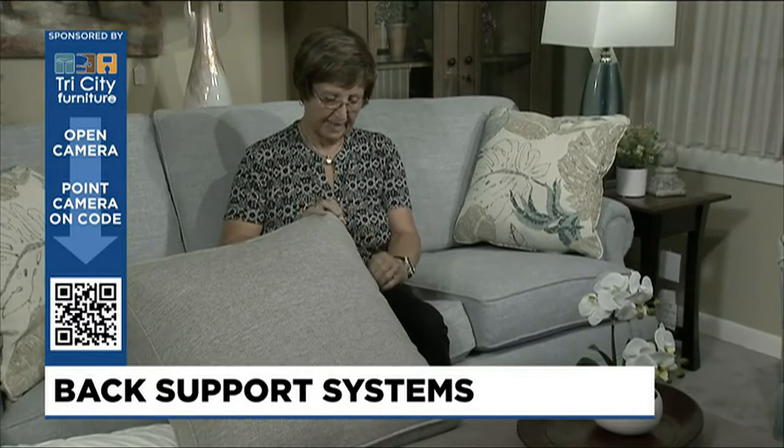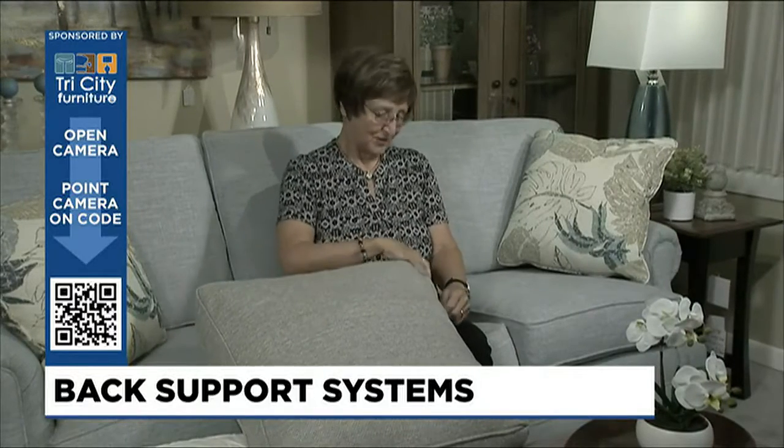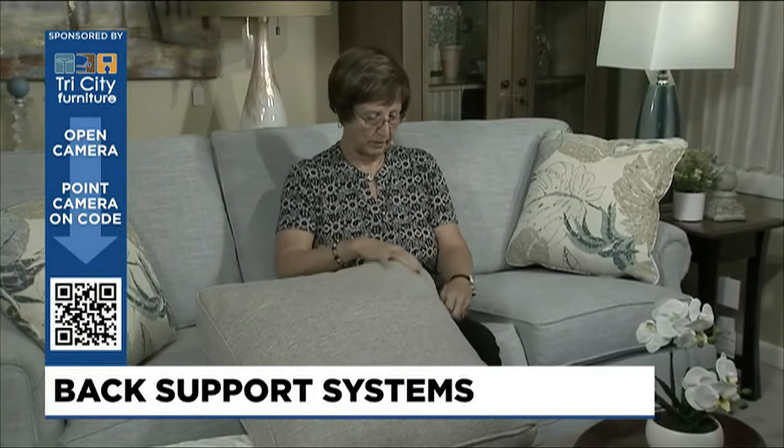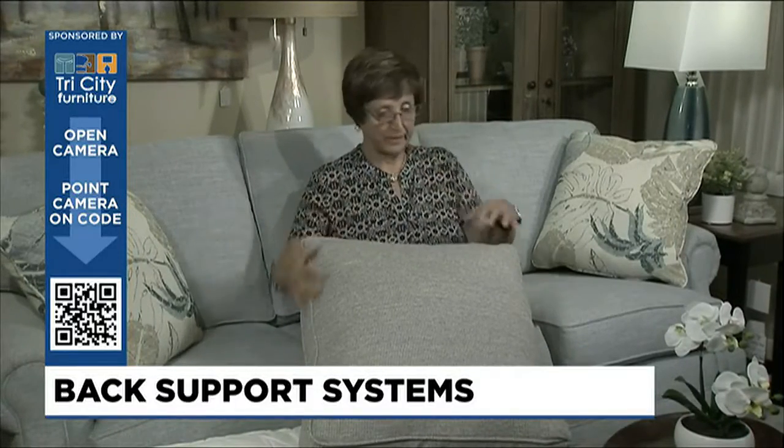But what really makes the difference in these backs is what they're filled with. So the most common is the Dacron, and it's the white fluffy stuff that's just put into the back pillow to offer a very nice cushioning. Are there different ways to make the pillowback? Talk to us about that. There are. So this one, it's just actually blown into the bag itself, and then there's a zipper, which is good in case I need to add some or fluff it.